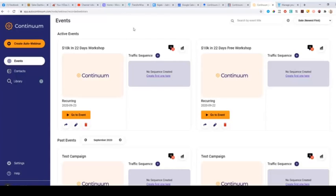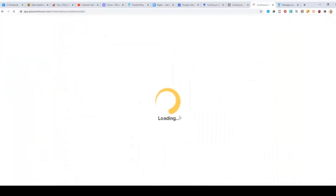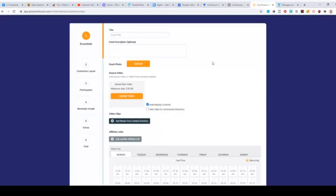Now the software actually looks like this. It's going to enable you to go ahead and create your auto webinar. It's pretty simple to use. Just allow it to load up, and then you'll be able to change all the details here. You can give your event a title, give it a description, upload a photo for your event, and upload your own video if you want.